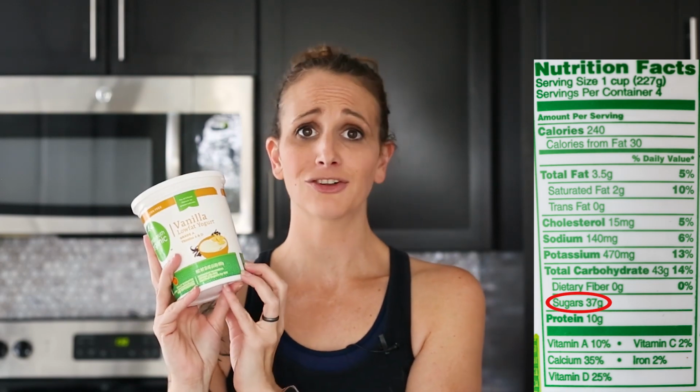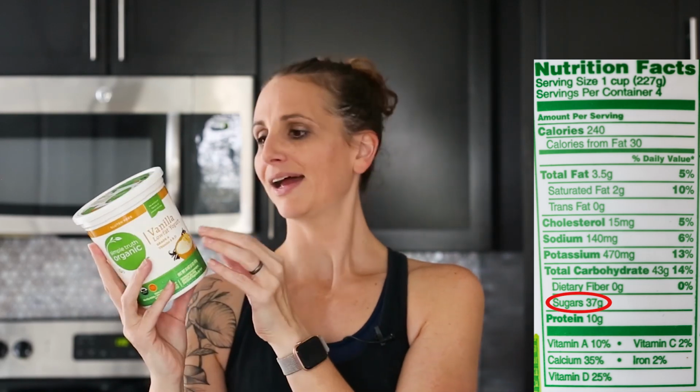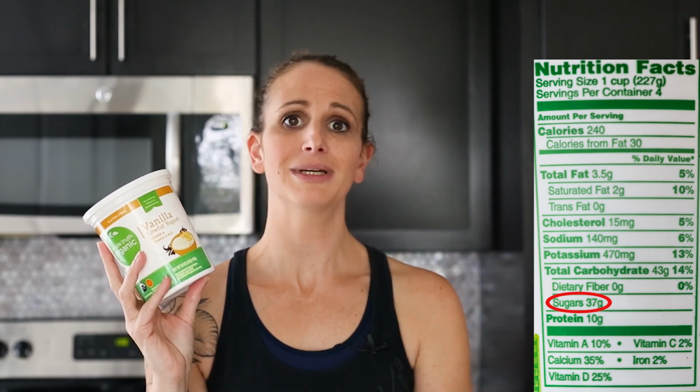Now you're also getting 10 grams of protein, but because it's low fat, you're not even getting the full amount of fat in there that's going to make you feel full. So they took out the fat, which makes you less full, and they added a bunch of sugar, which is going to give you an energy spike, and then you're going to have a crash, and you're going to want more sugar to get more energy. So instead of that, go with full fat, unsweetened Greek yogurt.